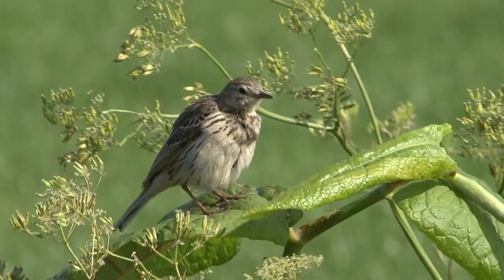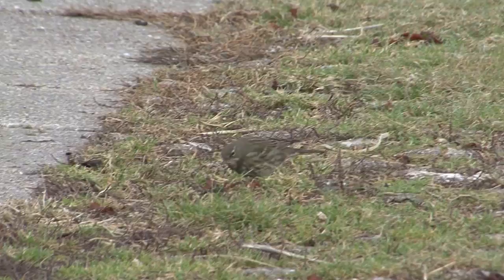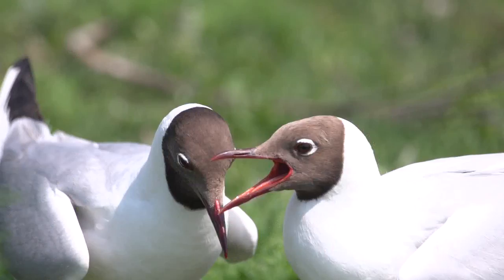In autumn we get visitors from further north. Rock pipits are greyer than meadow pipits, and around 6,000 of them spend the winter here. The breeding season is characterised by the presence of many different species. Gulls and terns are busy raising their young.